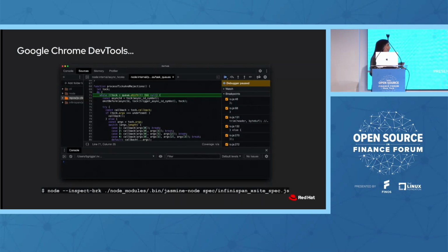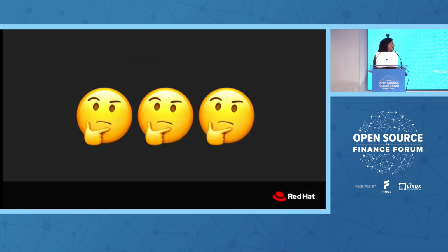So I opened the Google Chrome Inspector and started stepping through the code. What I hit at this point is, this was an events problem. Stepping through the code just meant I was stepping through the event loop until the timer ran out, and that was it. This wasn't helping me diagnose the problem. All I knew is it was waiting for something to happen that never happened. So at this point, I was really trying to think, what next?